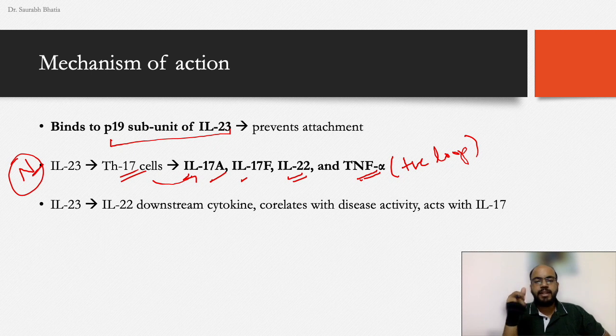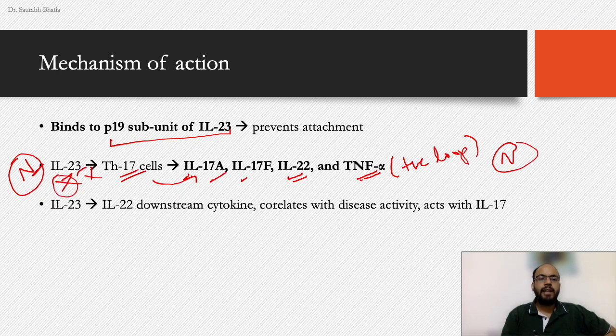So it starts with interleukin 23. Interleukin 23 is going to activate T cells to form Th17 type of cells, which will secrete interleukin 17A, F, interleukin 22 and TNF alpha. Okay, so this is what happens in a normal psoriatic plaque or psoriatic patient, and when interleukin 23 is prevented from being attached to a receptor by these biologicals, this action does not happen and thus the inflammation dies down.